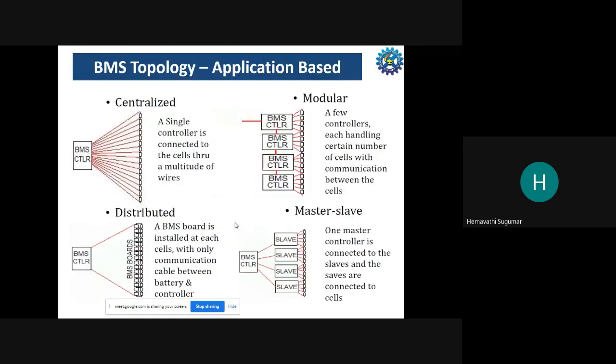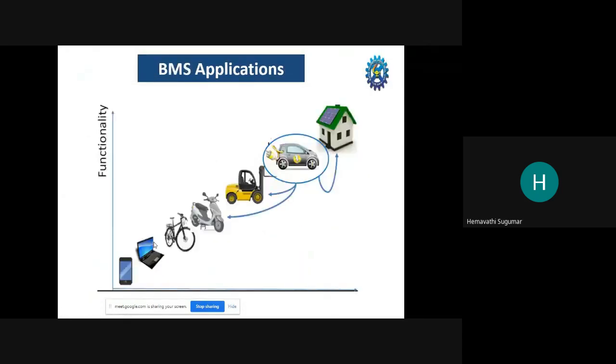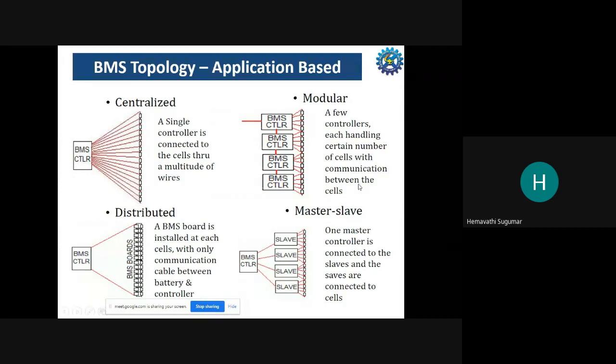Next we see about the BMS topologies: centralized, modular, distributed, and master-slave. Centralized means we use only one single controller connected to all the cells through wires. Only one board will be there, with all the control, protection, communication, and display units in a single board. Modular means a few batteries have a controller unit, and each controller unit communicates with the others. Distributed means each cell has a controller board, and they communicate with each other. Master-slave means one master controller is connected to the slaves, and the slaves are connected to the cells. Practically, for low power centralized is enough, but for high power applications we use master-slave.